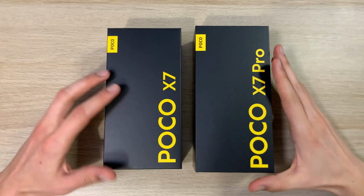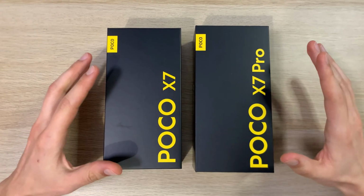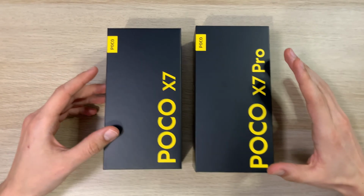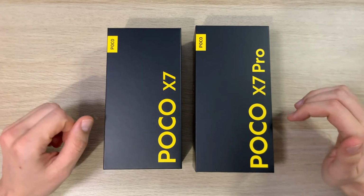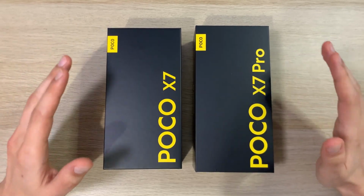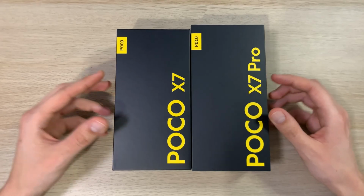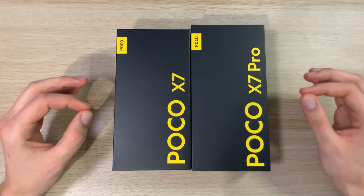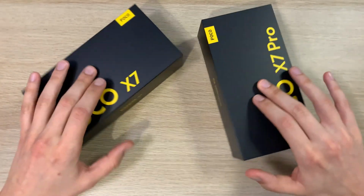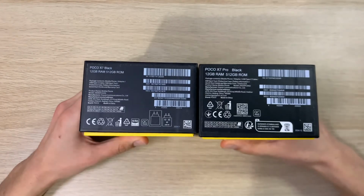Hey everyone, today I'm bringing you a comparison between the Poco X7 and Poco X7 Pro devices that were introduced by Xiaomi at the end of January 2025, actually early January, in the mid to low price range, ranging from 270 to 400 euros, which I believe is the most interesting range because it allows you to get the best performance to price and quality to price ratios. So let's dive in and discover the differences and similarities between these two devices.